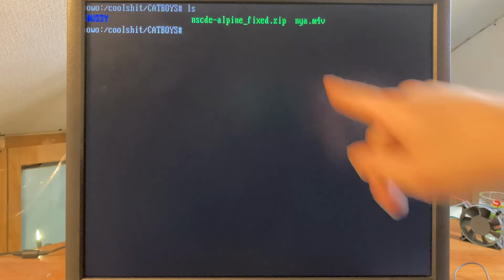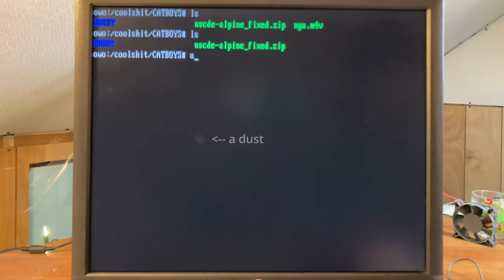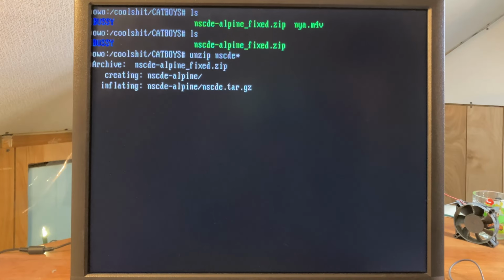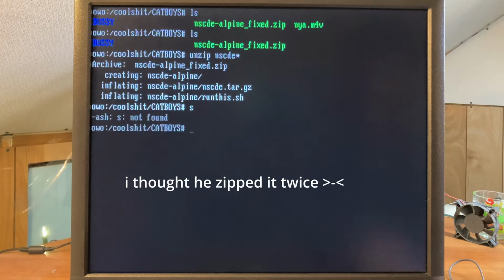So, let's see if there's anything in here. And, well, yeah, it is transferring, but I'm gonna go stop that now. Okay, so now we just need to unzip this file. But distro hopper, you put the... This is my first time looking at this. Well, that makes this a little bit inconvenient. Actually, it's the script that probably does the unzipping. Okay, never mind, we're good.